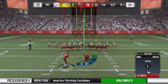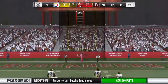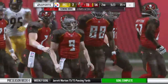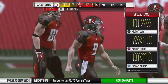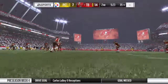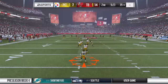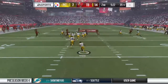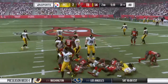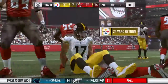The call is to go for one and kick the extra point. And he's got it. It's now a 14-7 ball game. The kickoff team on the field now as they will send this one away. This one taken from the 7. And nice work on the return as they'll start their drive just past the 30-yard line.